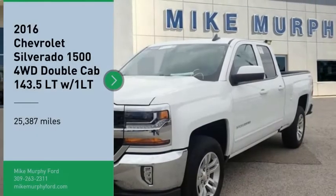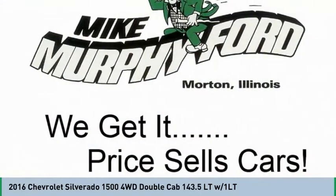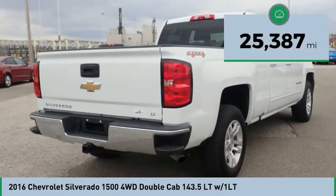Stop by and take a look at this 2016 Silverado 1500. The Chevy Silverado 1500 has the lowest cost of ownership of any full-size pickup. This vehicle has less than 30,000 miles.